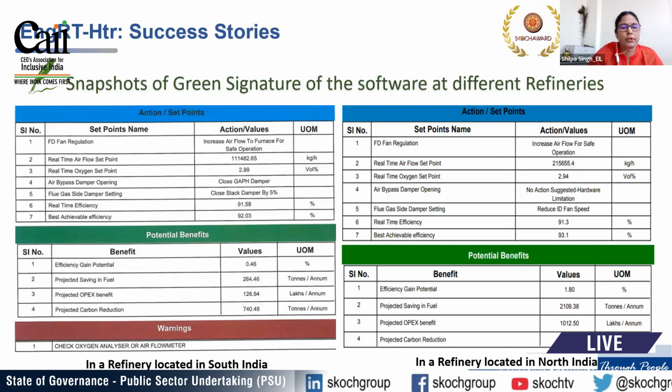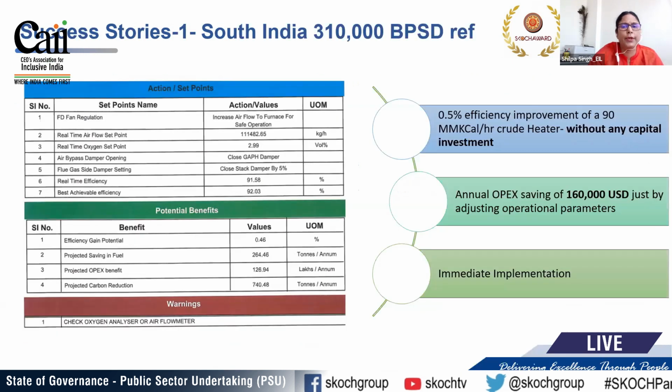These are the snapshots of two software installations which have happened, one in a South India refinery and another in a North India refinery. If you go into further details of these success stories, for this first case, there was an efficiency improvement of almost 0.5%, an annual fuel saving of 264 tons, and an OPEX benefit of around 126 lakhs per annum.